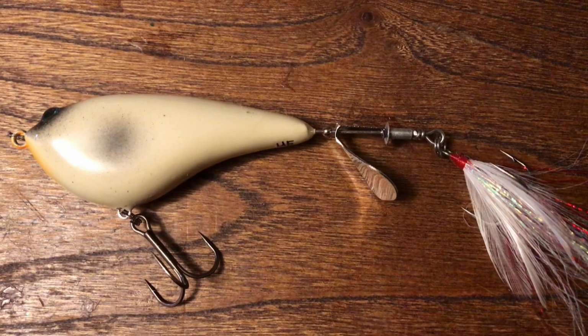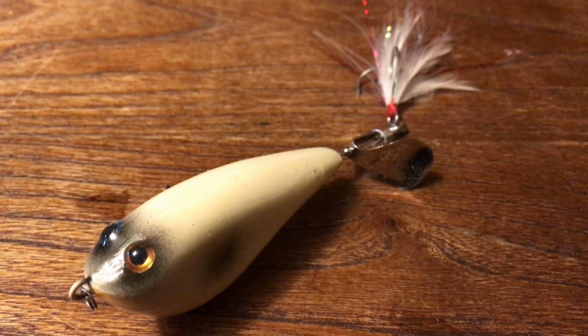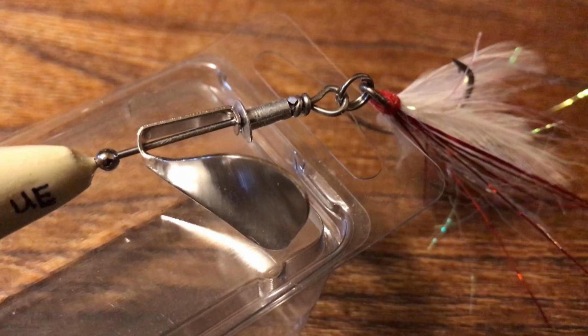Now, this was a bait that he's made that I am super excited about. And it's kind of like his version of a Whopper Plopper. Now, that metal spinner on the back, for lack of a better term, or a little tail, can actually be bent back or bent forward to adjust the amount of spray, splash, or sound that you get. And guys, that's why I say go to these local expos, because you're not going to find that anywhere but there.